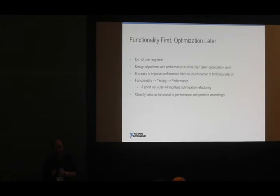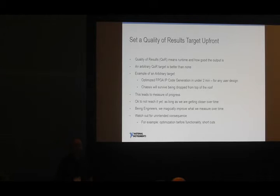We can defer performance, because we implement functionality, we write tests to validate the functionality, and then we can tune for performance. Now you have a set of good tests that make sure when you're refactoring your code, the functionality still works. Without good tests, when you're aiming for optimization, you may screw up correctness. And then, set QoR goals up front. Quality of results could be runtime performance, accuracy performance, or whatever. But an arbitrary quality of results goal up front is better than none.